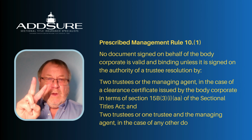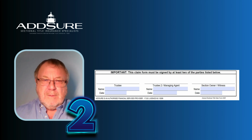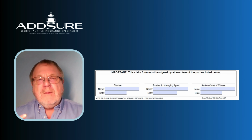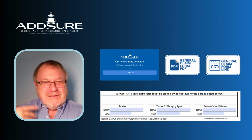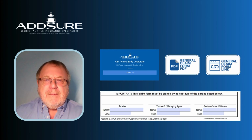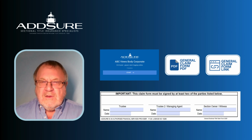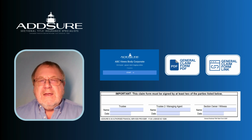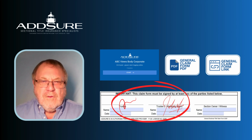The second area that we think it's important is when you're signing off a claim. Okay, you notice I didn't use the word claim form because many times you might be doing it via a link, and of course you can authorize things via links as well, as long as these documents are getting to the right place. But certainly in the traditional claim form, a claim form or claim needs to be signed off by two trustees or one trustee and the managing agent to make that important form legal.